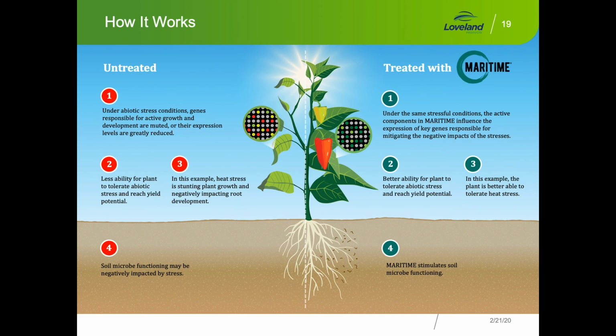On the left side, in an untreated condition, you look at that little circle and you see what's happening with the plant from a genetic standpoint. These are the genes that are actually functioning. You can see different colors there. On the right side, if you split that plant in half, we've got a plant treated with Maritime. You see better growth and development, but why is that happening? You can see that there are different sets of genes that are functioning, different genes that are turned on, upregulated, downregulated, even down into the root system. You can see where there may be different root exudates that are being produced.